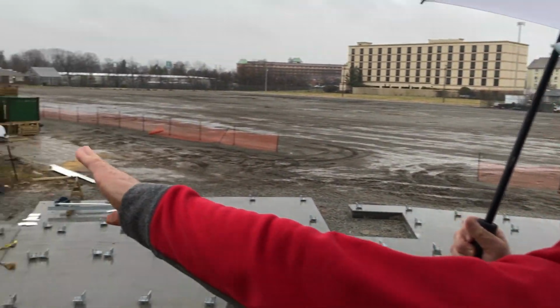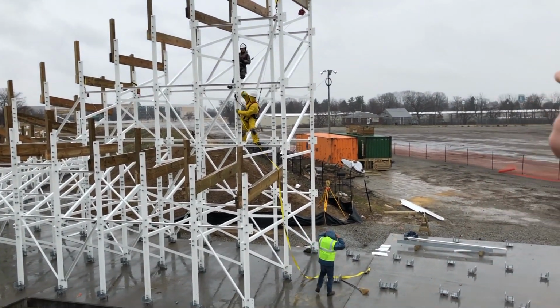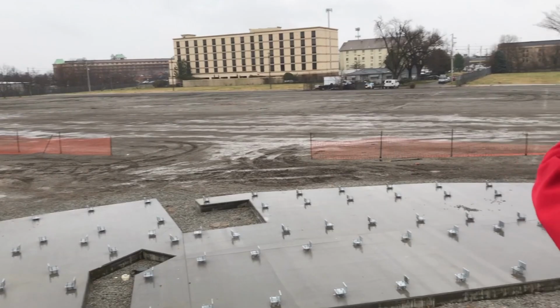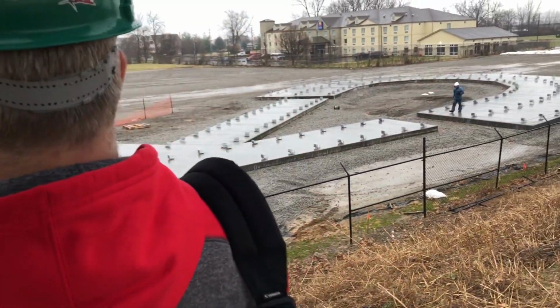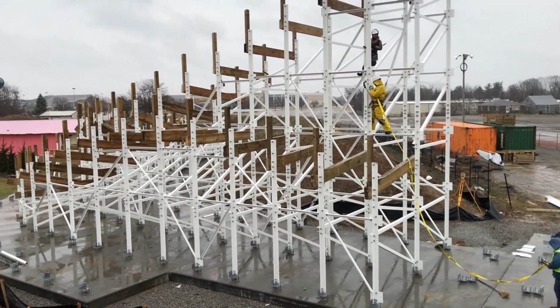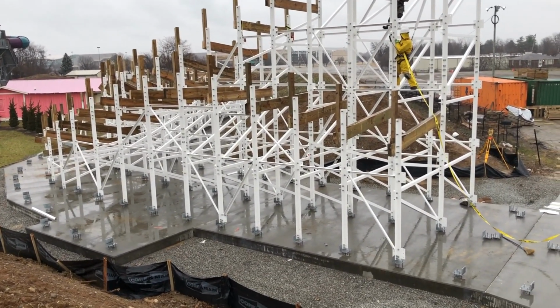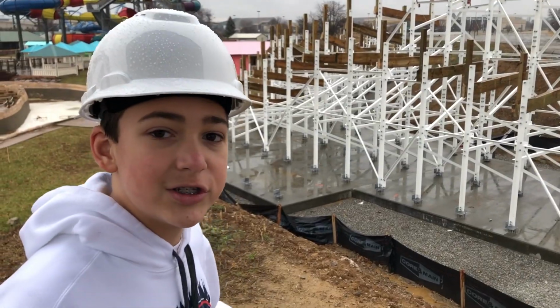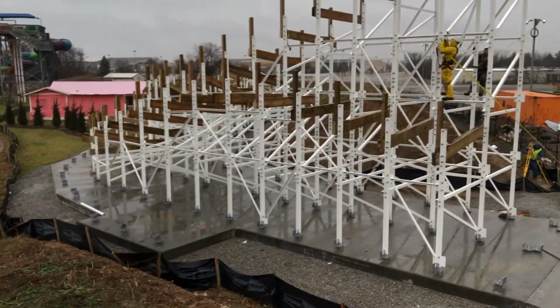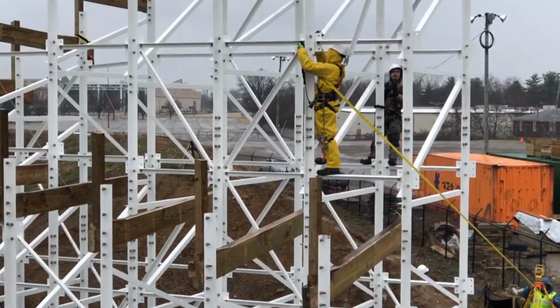The drop is on the side by the berm. It's going to come down the drop, come up this way, turn, do the turn, come back, do this parabolic hill, another bunny hop, climb, one more drop, and then you're up into the brakes. So right now, all these guys are tightening all the bolts. Figuring what's good.